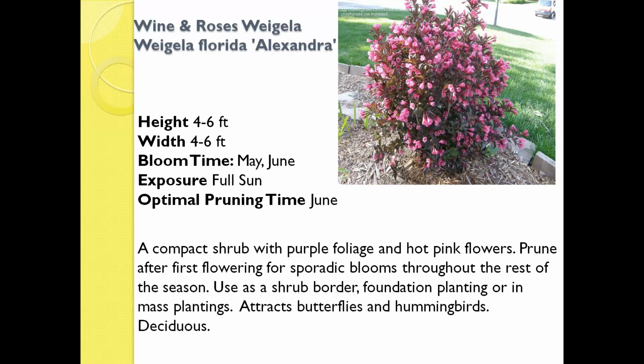They do well in full sun. For a Weigelia, it's a pretty compact plant, and it does well in mass plantings. One thing I would mention about this plant, it is deciduous. What that means is it will lose its leaves in the fall. So although it does do a great job of screening in the spring, summer, and into the fall, the branching structure is not particularly sufficient if you wanted year-round coverage. It's not an evergreen shrub, and it wouldn't give you that year-round coverage.